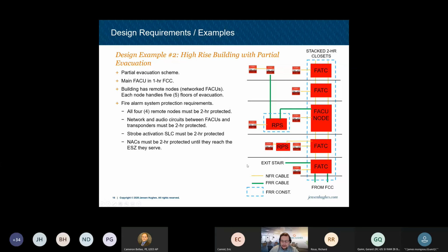So you'd have that and that would go to the stair. And then once you're in the stair, you no longer need to be 2-hour protected. Again, same as before, where we have the backbone in a 2-hour rated construction closet. You can see all of this yellow wiring does not need to be rated. All of the branch wiring does not need to be rated because now I'm on the floor and serving the floor itself. But there's a couple one-offs we've provided here.